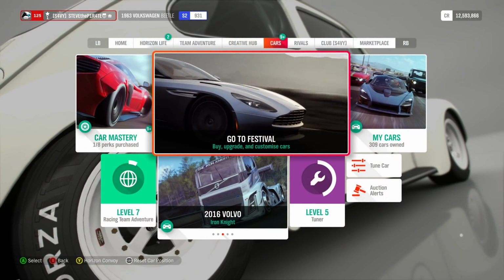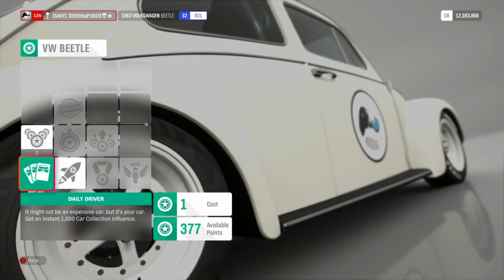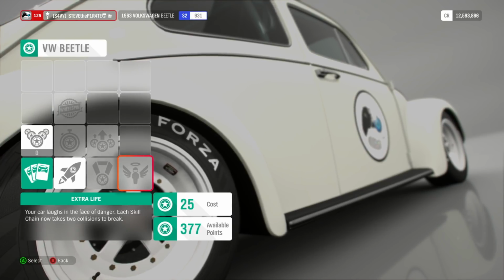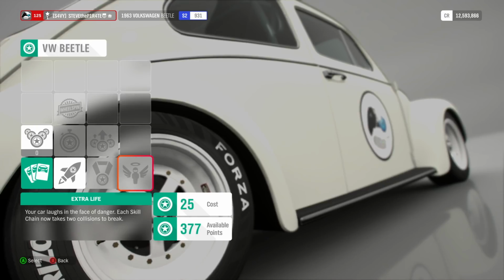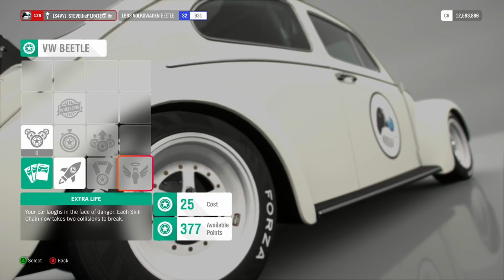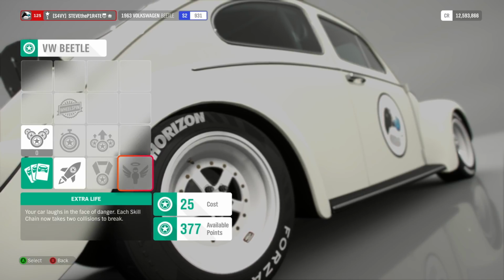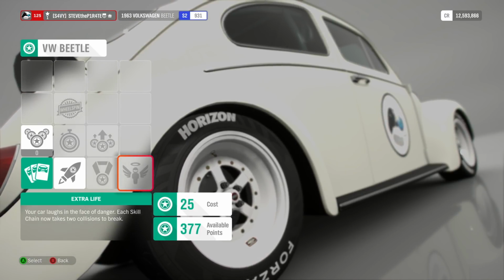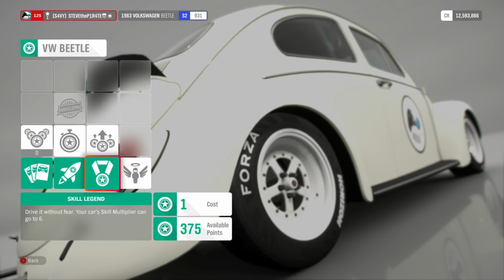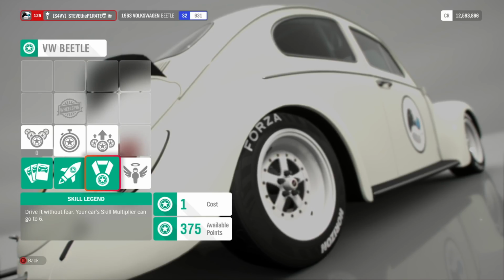And another thing I recommend doing is heading on over to the Cars tab in the pause menu and select Car Mastery. Here you can use your available skill points to purchase perks. And the perk I recommend purchasing is Extra Life. This allows you to have one crash before your skill chain breaks. So when you're earning all of those skill points, you don't want to lose them when you slip up and crash into another car or a container or a tree that doesn't break. So if you purchase this and you make a mistake like that, you're not going to lose your skill points. And another one with the VW Beetle, you can actually get your skill multiplier to 6 by purchasing Skill Legend.